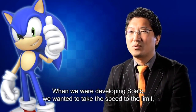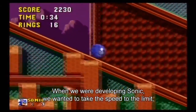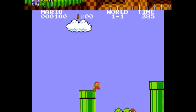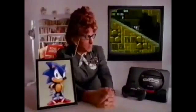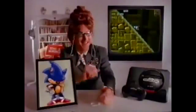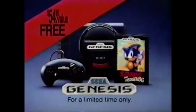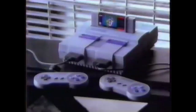It would later be admitted that the designers actually made Sonic move so fast that they felt motion sickness during development. While it's no surprise that the game was heavily influenced by Super Mario, the efforts put to differentiate it paid off. By bundling Sonic with its system, the Genesis was at one point able to claim 65% of the 16-bit console market. This was the first time in almost 7 years that Nintendo didn't claim the majority.